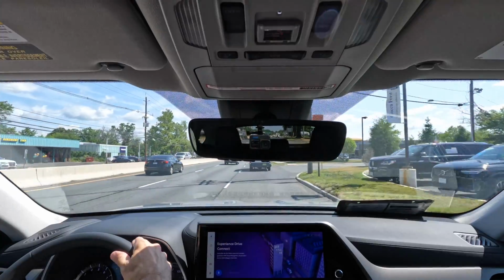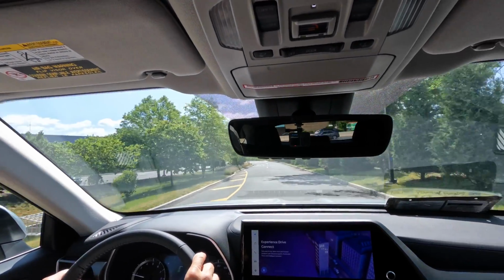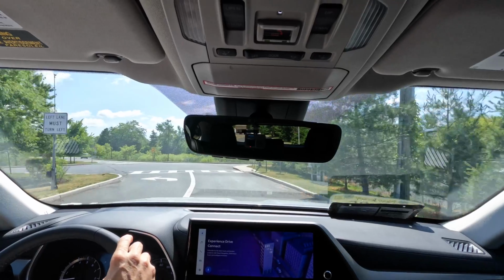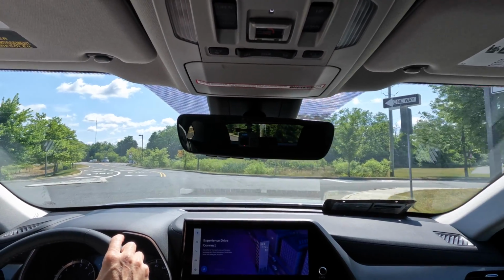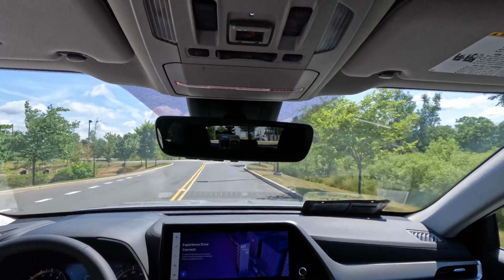Visibility out the front, no problem. Side glass, no problem. Side view mirrors, nice and large. Rear view window, no problem at all. Rear mirror, no problem at all. We got blind spot monitoring, cross traffic alert, lane keep assist action, all that jazz as far as the safety suite are in this Highlander. So they got you covered there for all that action.